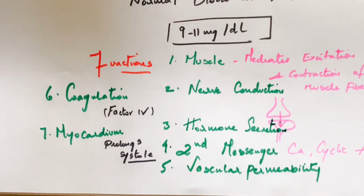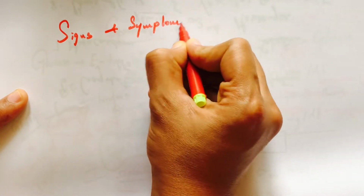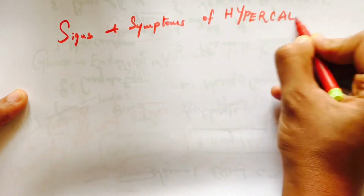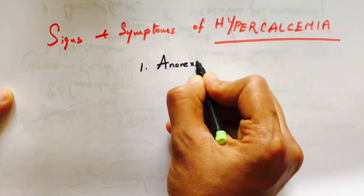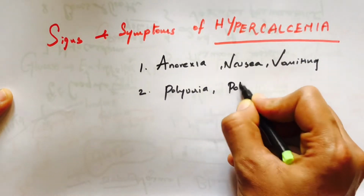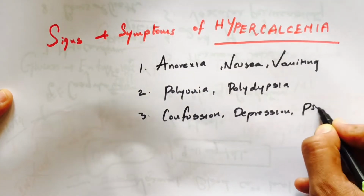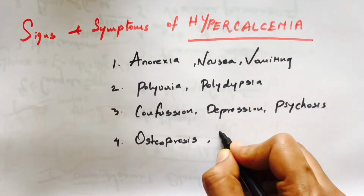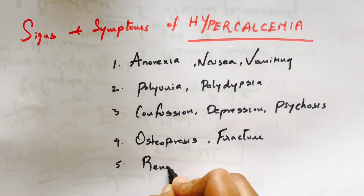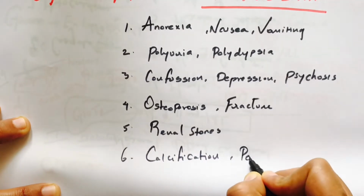It helps in the contraction of myocardial muscles, which prolongs the systole, and helps in the development of bones and teeth. So what are the signs of hypercalcemia? It includes anorexia, nausea, vomiting, polyuria, polydipsia, confusion, depression, psychosis, altered sensorium. In bones, it causes osteoporosis, pathological fractures. It is also a reason for renal stones, calcification, and pancreatitis.